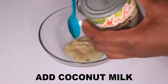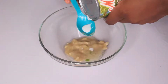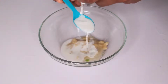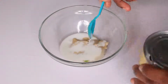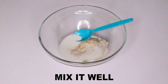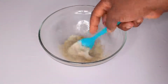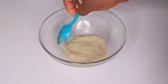Add our coconut milk. Just need about 3 to 4 spoons of the coconut milk. This is 1 tablespoon, 2 tablespoons and 3 tablespoons. So now guys, we'll just go ahead and stir our ingredients together to form a really nice paste. If you have honey, you can use honey, and if you also have yogurt, you can also use yogurt. All the same, the effect will still be amazing.